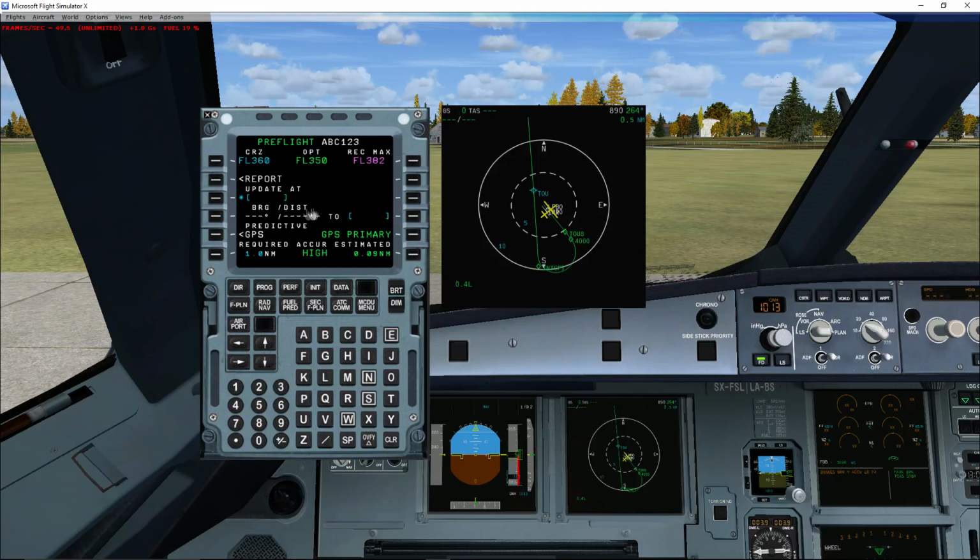There's a nice little one down here. I really like this, bearing distance 2. So where are we going? Echo Golf Kilo Kilo. And they give you bearing distance to a point. So if you just put a nominal point in, it gives you the bearing and distance direct to that, which I really like. In terms of GPS down here, saying GPS primary, required accuracy and estimated. Required is 1 nautical mile, actual is 0.09 nautical miles. So there we go. So yeah, I mean that's pretty much all of the progress page.